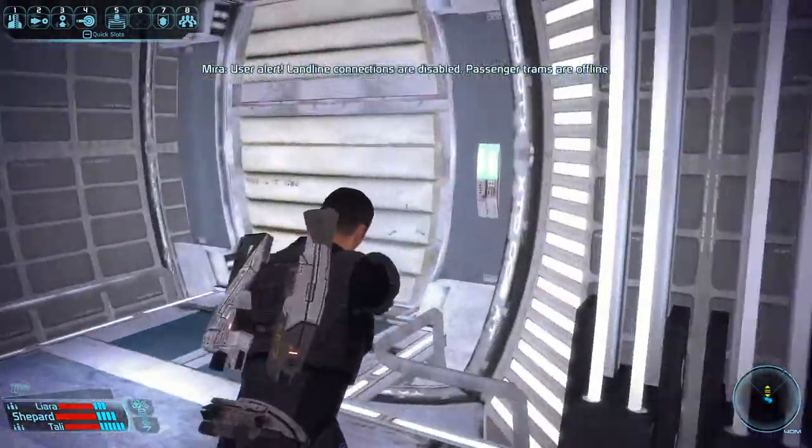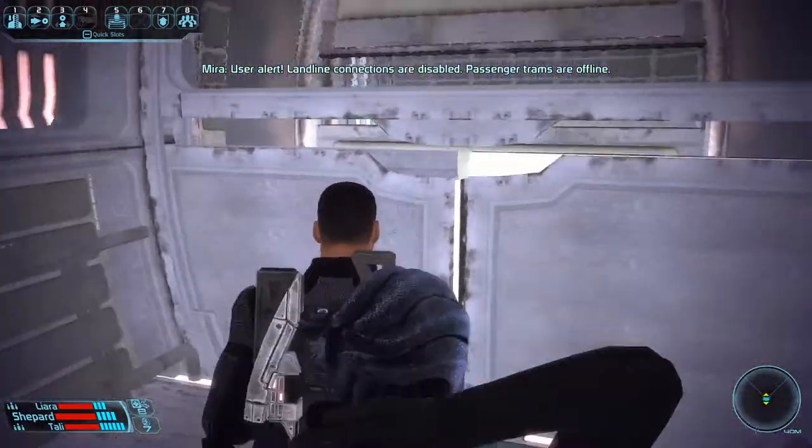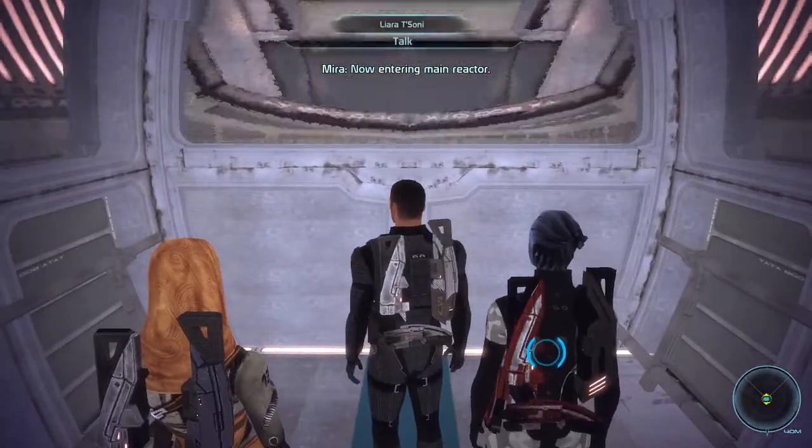Landline connections are disabled. Passenger trams are offline. Now entering main reactor.